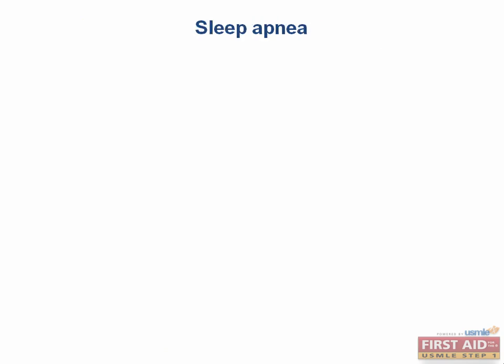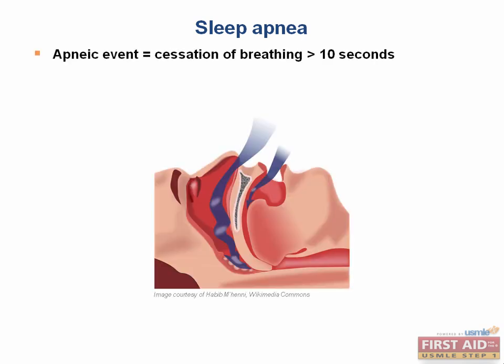Sleep apnea is becoming more and more common as the prevalence of obesity increases. An apneic event is defined as the cessation of breathing for at least 10 seconds during sleep. This leads to disrupted sleep and the classic presentation of daytime somnolence.